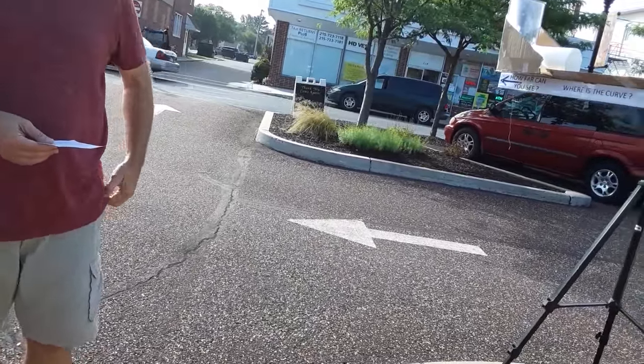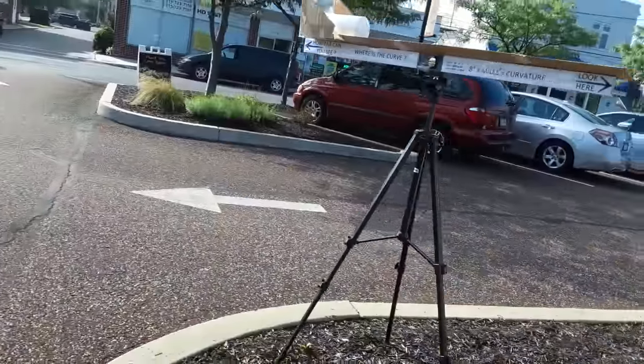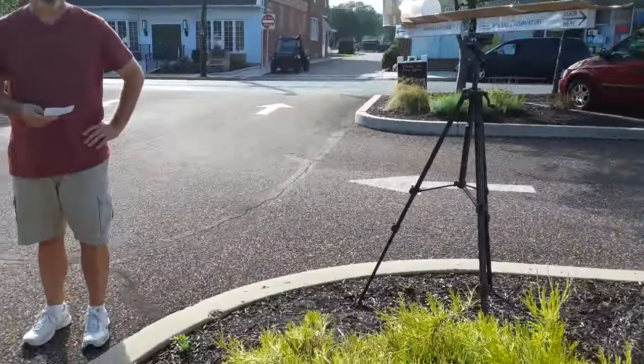There's so much to this. If you want to take a picture with your cell phone, that's great. But that video, all these numbered blocks coincide with the video.